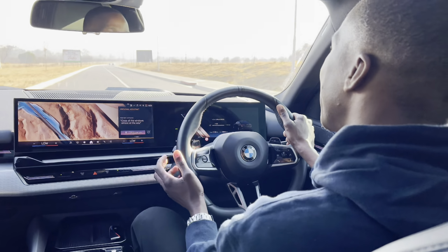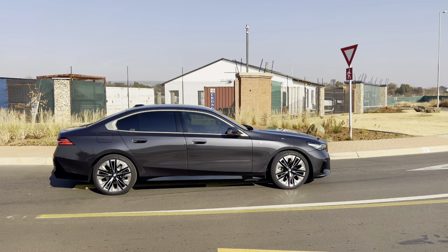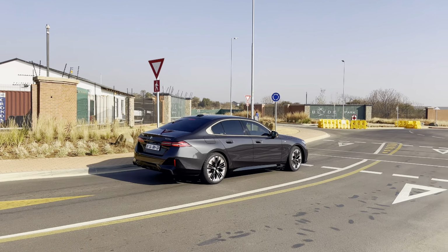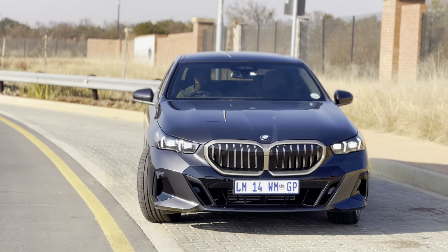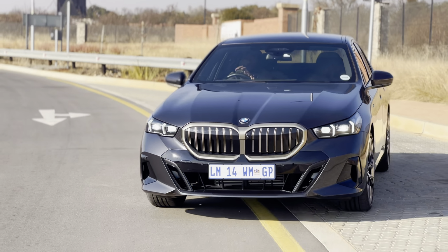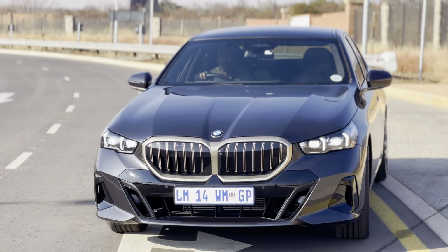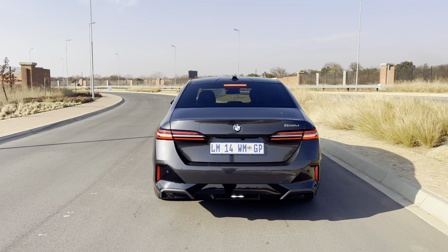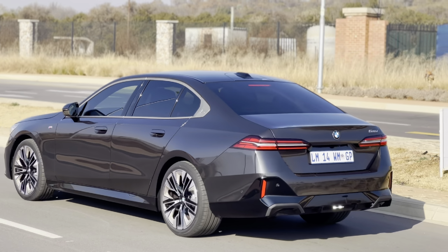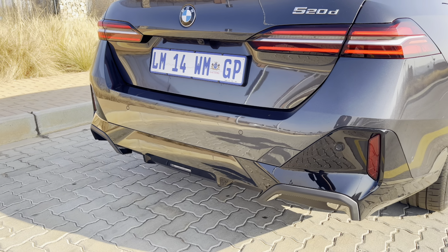But this is not bad, and obviously this design is electric design first, before the internal combustion engine. So you can see on the exterior that the i5 looks exactly like this, and on this 520 diesel you'd think that the grille is closed, but it's not. It just opens when you start to drive. So that's that electric-first design. And at the rear you get the closed off exhaust tips, because the i5 also doesn't have any exhaust. So all those things, plus a really nice diffuser at the rear.